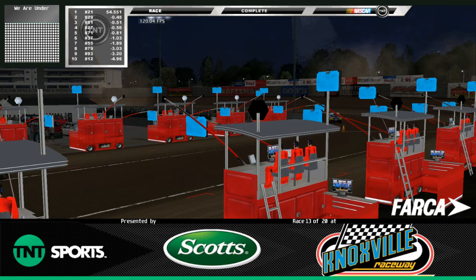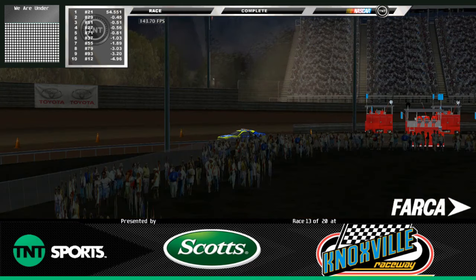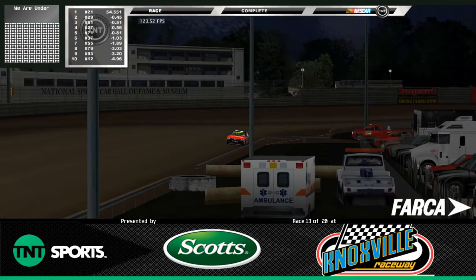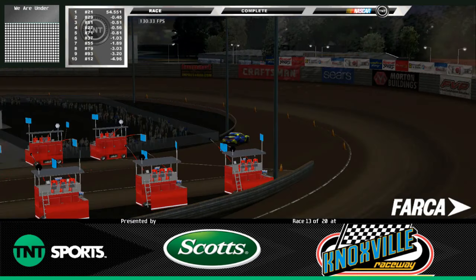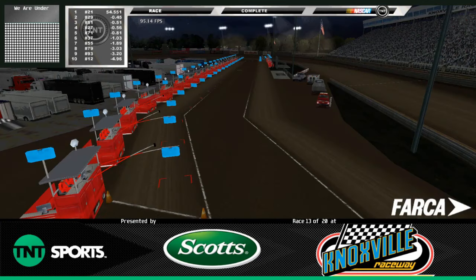And the drivers parking on the front stretch, that's Anissa and Aaron. The 29 car and the 71 sitting there, a little bit of contact before they drove away. Probably not to congratulate, as I would think. As upset as these drivers would probably be from that race.